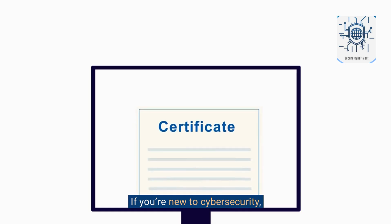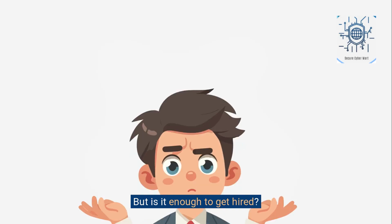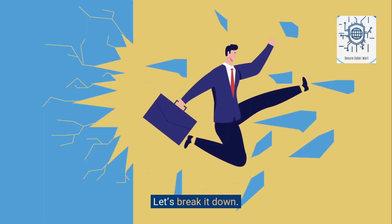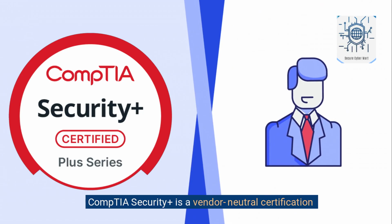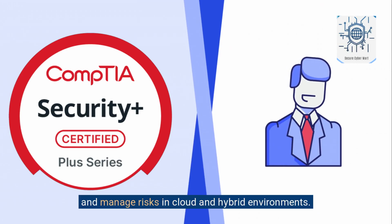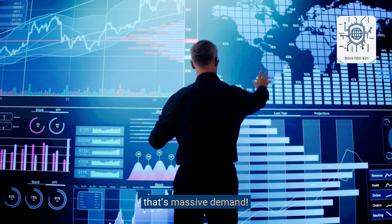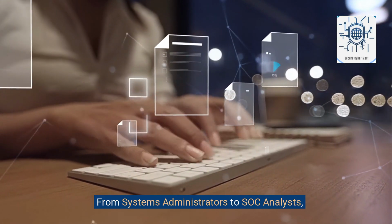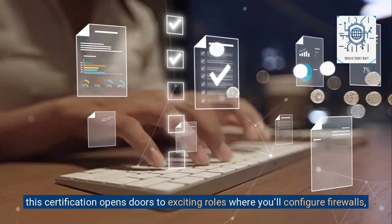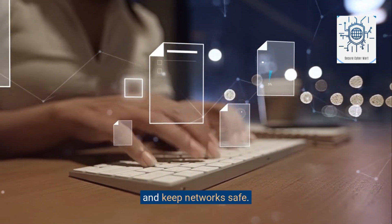Let's dive in! If you're new to cybersecurity, CompTIA Security Plus is your ticket to the big leagues. But is it enough to get hired? Let's break it down! CompTIA Security Plus is a vendor-neutral certification that proves you've got the skills to tackle threats, secure networks, and manage risks in cloud and hybrid environments. Last year, over 63,000 job listings called for the CompTIA Security Plus. That's massive demand. From systems administrators to SOC analysts, this certification opens doors to exciting roles where you'll configure firewalls, respond to incidents, and keep networks safe.